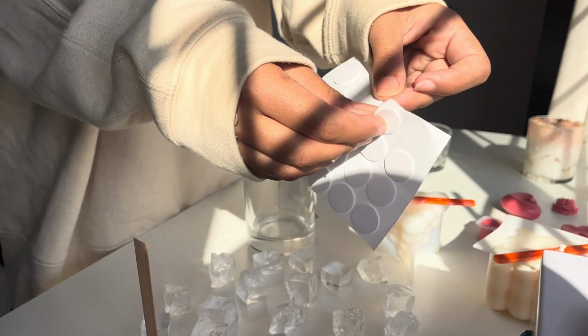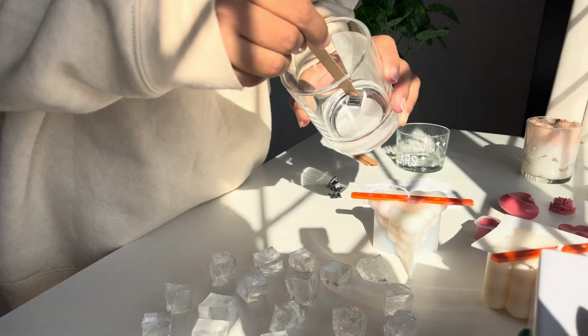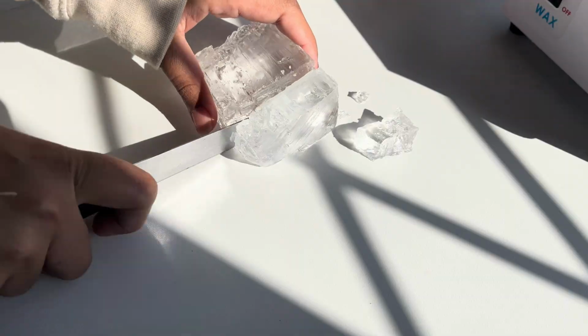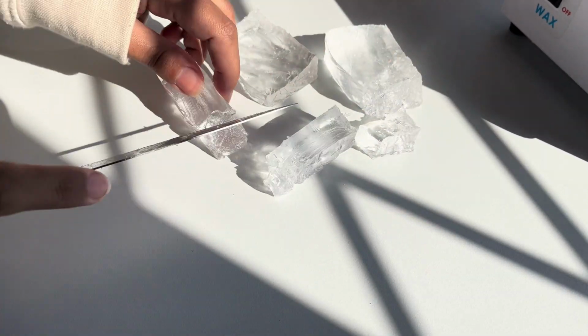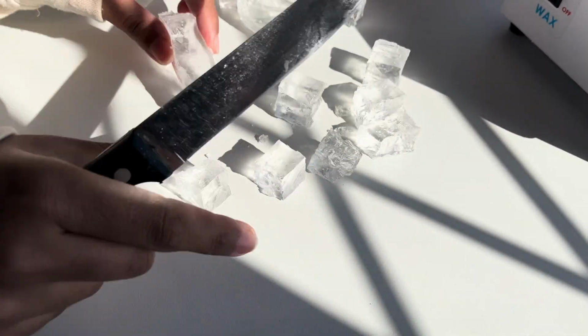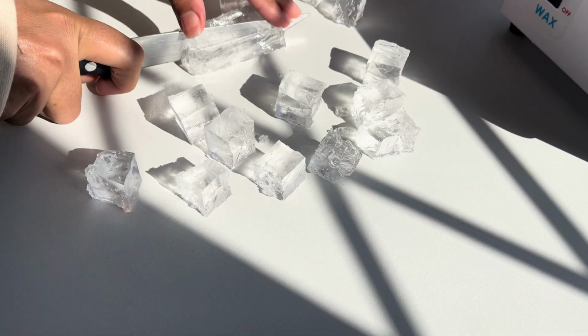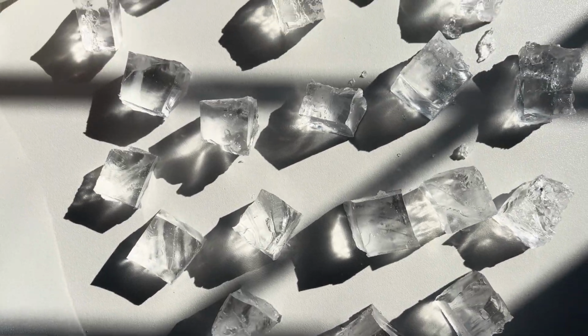Lastly, I want to create a matcha and an iced coffee candle. These candles are really popular these days, so I'm excited to see how they turn out. To make them, we just need one more ingredient: gel wax. You can cut it directly into cubes, or if you want a neater look, you can melt it and pour it into a cube-shaped mold. But I am cutting it into ice cube shapes myself.